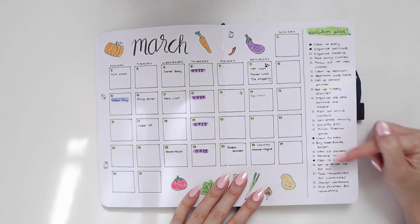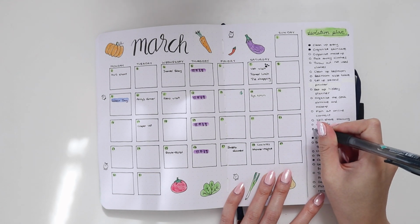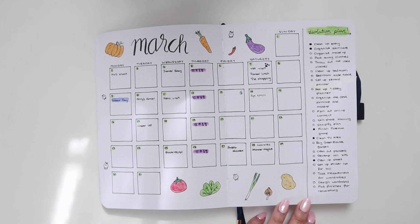So you can see I've knocked off a few things actually. There's one more thing I can actually knock off, and that is finish the Pokemon game. So Pokemon Shield I finished last night, which is why I started a new game, which is the theme for April. That's one thing knocked off.